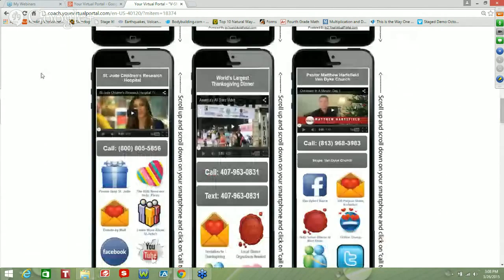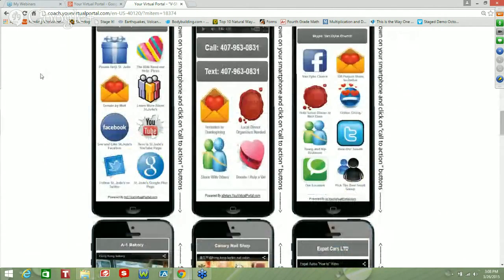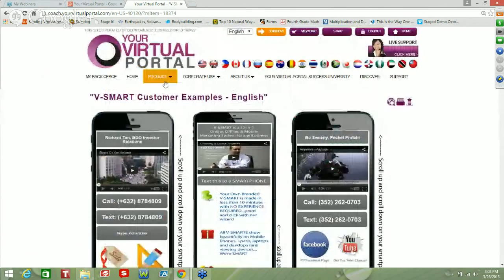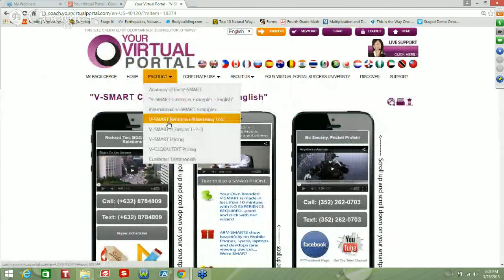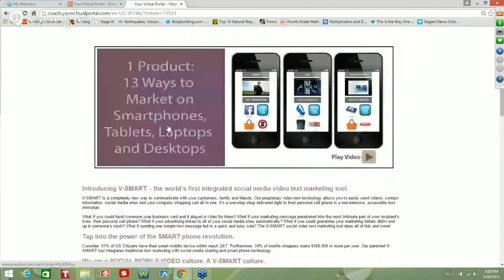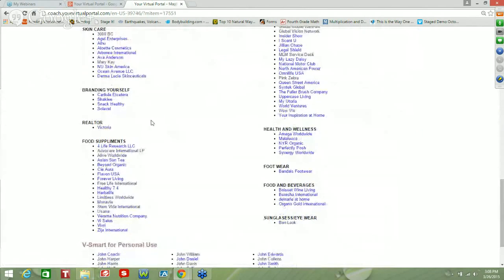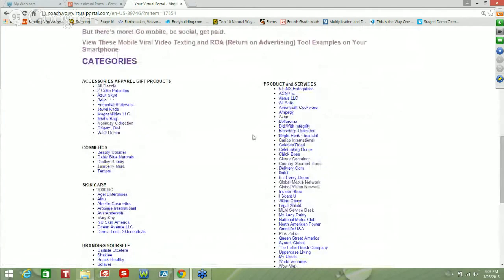I'll just give you one more example. And this one is going to be more into personal use, because you can use this in personal use. If you put your pointer on product and go to V-Smart return on advertisement tool, if you scroll down, there are going to be categories, and there's a ton of different companies that are already examples that you could text someone. Like if you knew someone that was in any of these companies, you just click on that link. And when you click on one of those links, it's going to give you the username.yourvirtualportal.net. You just text that, and that's an example.